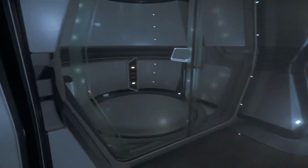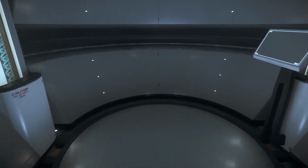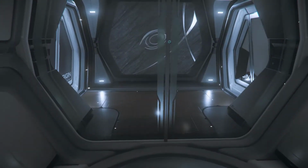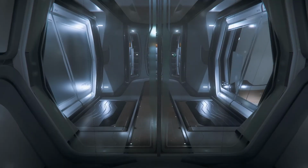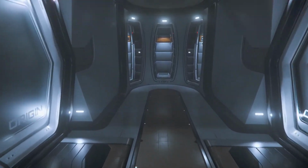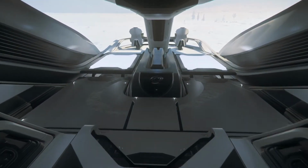So, we're going to the top of the ship here, and you'll get to see how nicely this elevator moves. You're a passenger, you're just taking your time. You don't need jarring movements. You're here to relax a little bit. There we go. Just one of the slower elevators in Star Citizen, but that's okay.